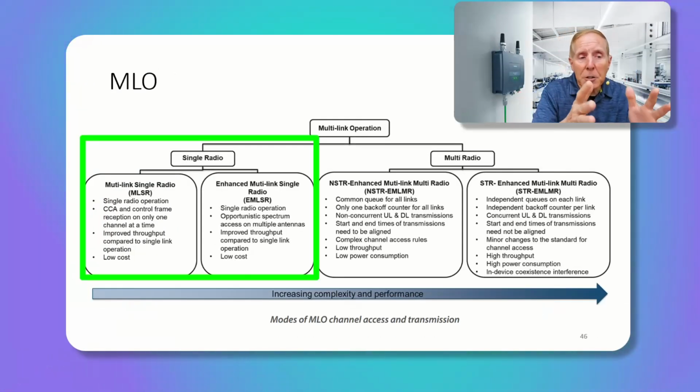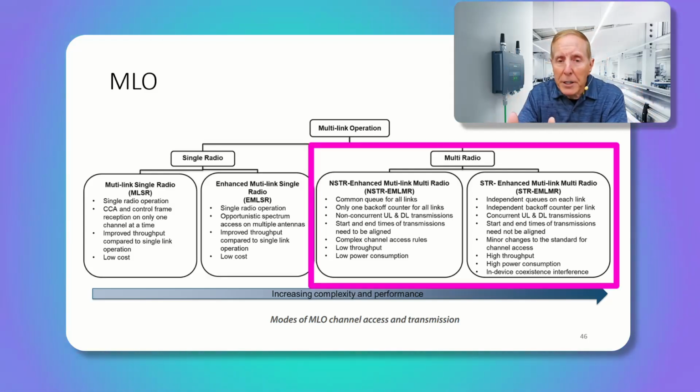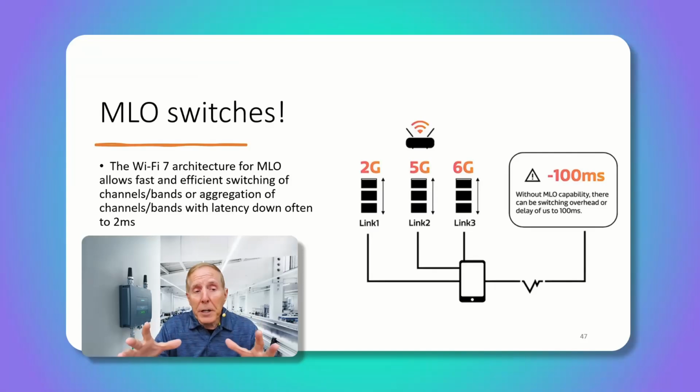If you have single radios, you're going to get some benefits with MLO. If you've got multiple radios, you're going to get a lot more benefit out of MLO. If you have multiple radios and you're using multiple bands, one of the mind-blowing features of MLO is the switching speed. They're able to switch from one band to another at really incredibly low latency.